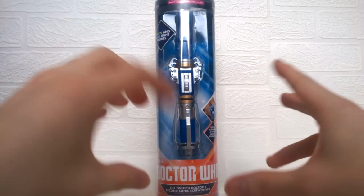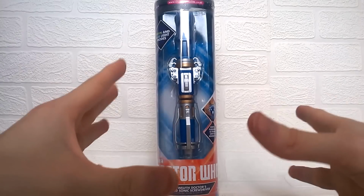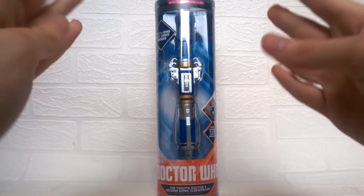I do quite like the look of it. I really like the way that they've made it look like the collector series, and it is actually quite stylish. So overall, I do like this a lot more than the horrible blister packets that we got with the sonic screwdriver waves that we've seen a few years back. But yeah, this is a lot better.